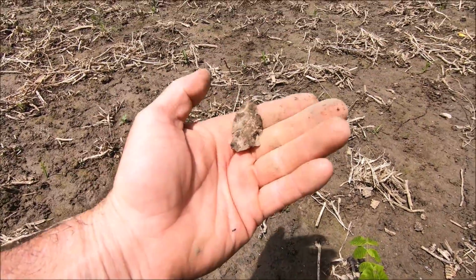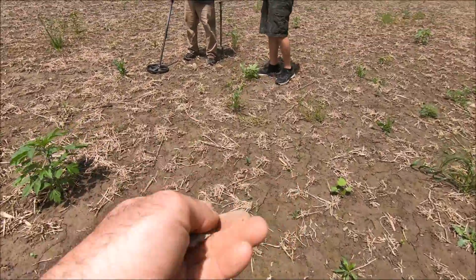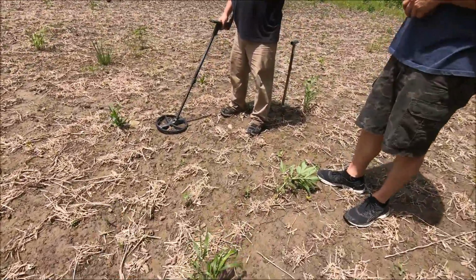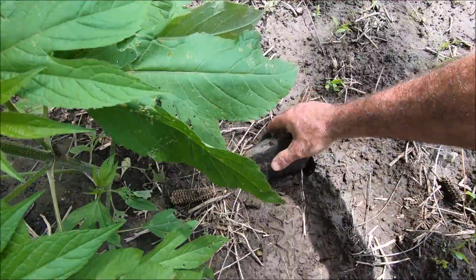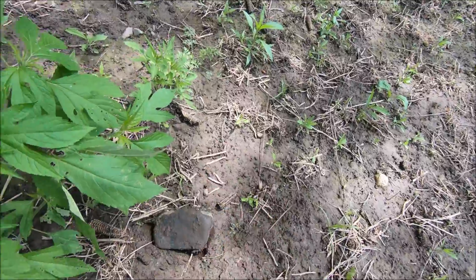Here's your bird point. It's a woodland. That's probably a broken one there. There might be another one here too. What do you think? Hey, Bo, did you hear him? Woodland. Woodland. Yeah. I should have showed you this before I kicked it out of the dirt, but that's probably just a river rock. Never mind.